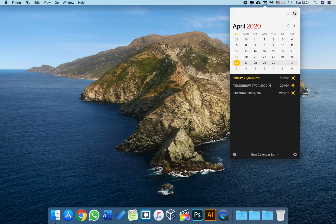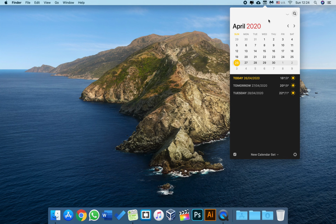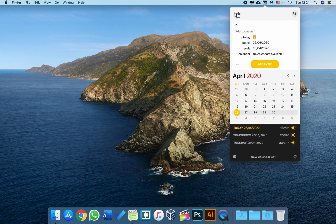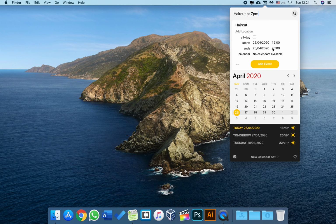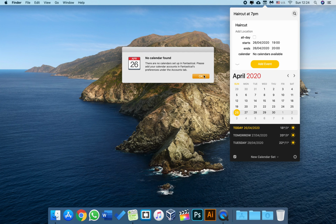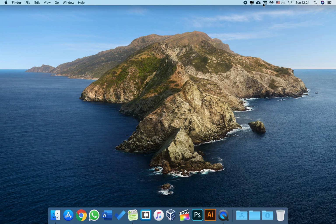But it's pretty cool. You have a calendar in here, and you can add things to your calendar just by typing it in here. So let's say haircut. Let's do haircut at 7 p.m. And then bam, it'll add today a haircut at 7 p.m. You click add event, and if your calendar is synced, it'll add that event. But yeah, that's basically it. Those are my top 5 apps for 2020.